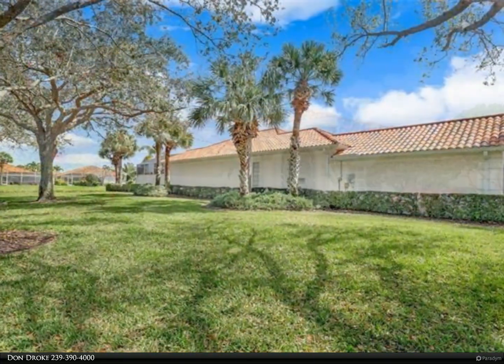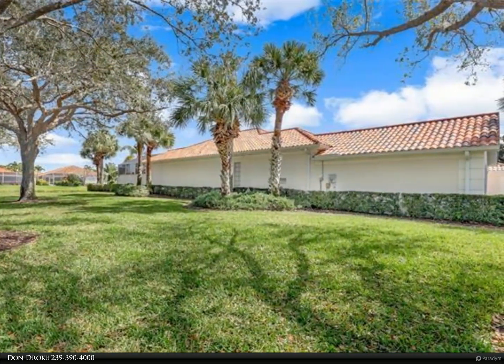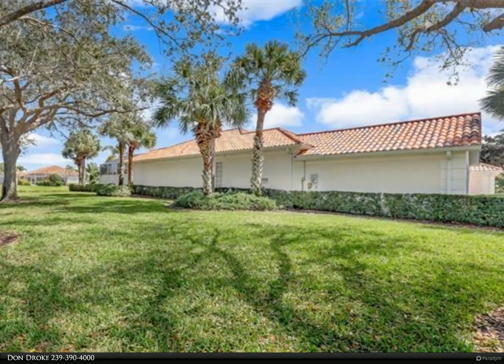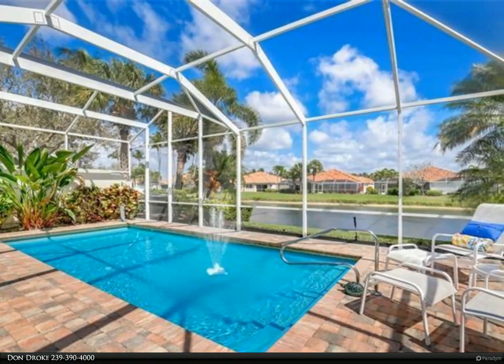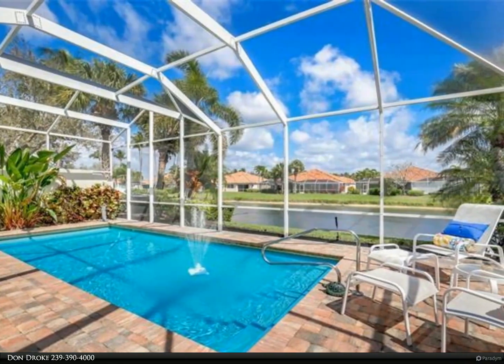3-bedroom plus den turnkey furnished Oakmont model pool home with spacious floorplan. This home has soaring ceilings, central vacuum, 2-car garage, and an extra large screen lanai perfect for entertaining.